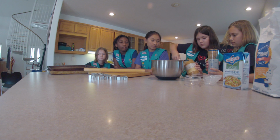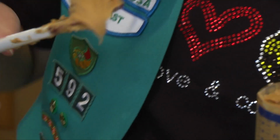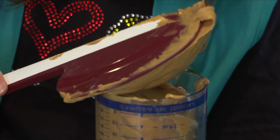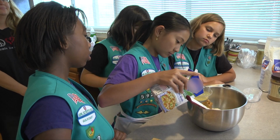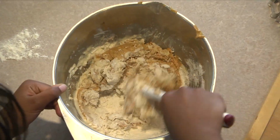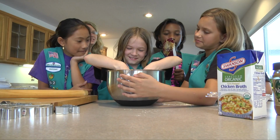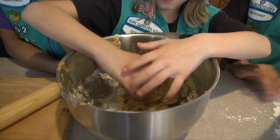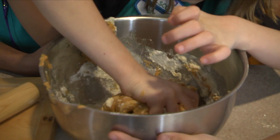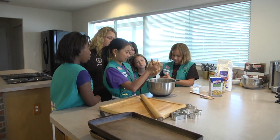The troop found a recipe for dog biscuits using just three ingredients. Organic peanut butter. A lot of peanut butter, huh? Yeah. Flour. And chicken stock. It's like when we bake cookies, right?